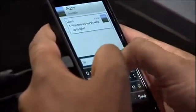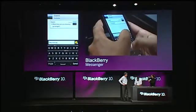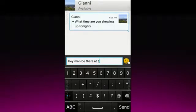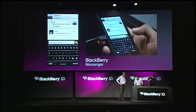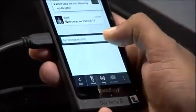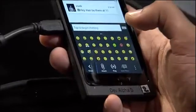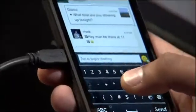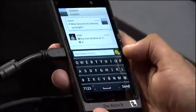Let's see. I'm always running late. Okay. No, you don't. Okay, I'll be there at 11. There you go. And what's great about this is we've also integrated emoticons into the keyboard. So I type on the section there, and you can see how the emoticons come into place. I can pick one, send the message, flick straight back to the keyboard. It's that easy. One thumb, right? Easy flow, right? Natural, intuitive, right?